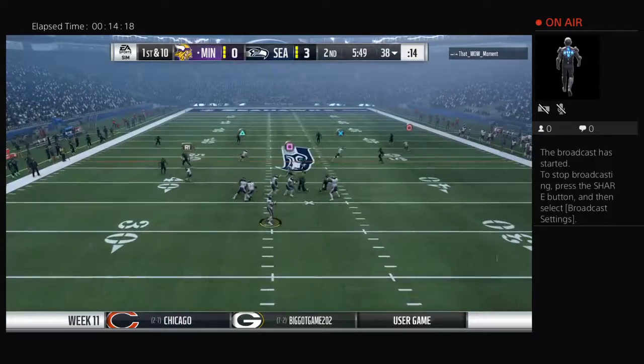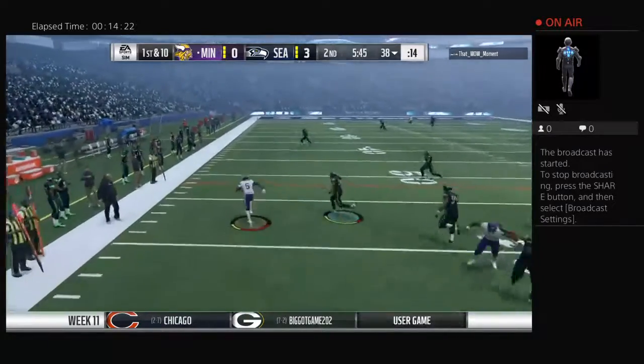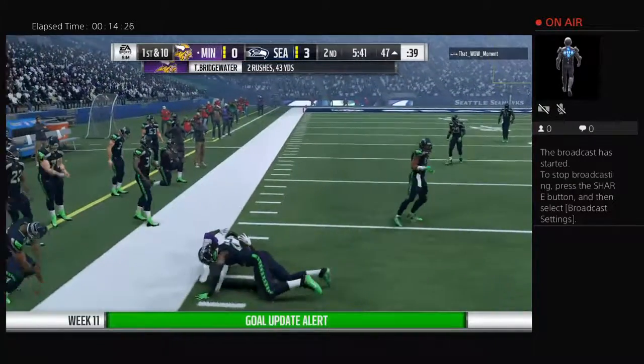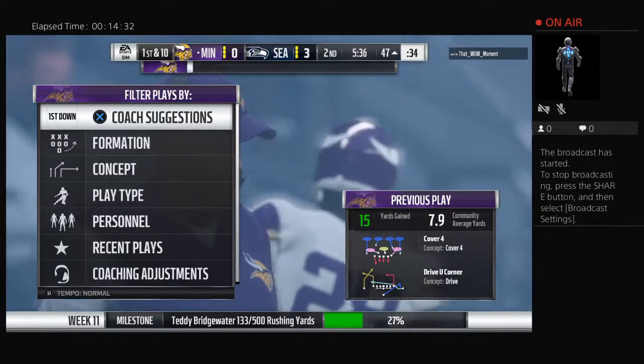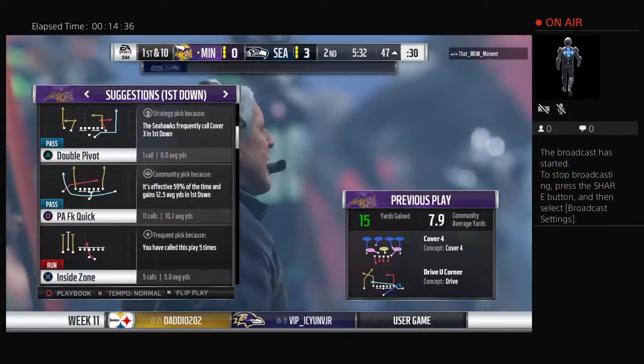On 1st and 10, Bridgewater. Forced out to his left. 15 more there, and they're on a roll. It's another 1st down. Man, defensively, that hurts. They got him out of his rhythm. They had him hemmed in, but somehow he was able to tuck it away and get away for a gain.